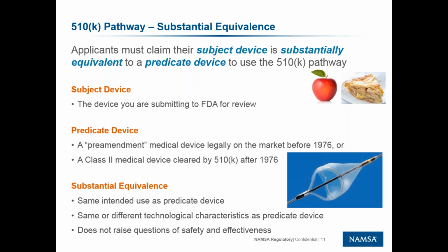And substantial equivalence, so that's where I go to this picture at the top with the apple versus apple pie. So apples and apple pie, they're kind of the same thing, right? But are they equivalent? No. So that's where I talk about substantial equivalence: it has the same intended use, and it has the same technology, or if it has different technology, it doesn't raise significant questions of safety and effectiveness that are not answered by testing. So we all know about lots of things like guide wires out there. Guide wires can be compared to other guide wires. If you all of a sudden made a guide wire that was biodegradable, I don't think there's another one out there like that. So your technology would be different enough that it wouldn't fit the 510K pathway.